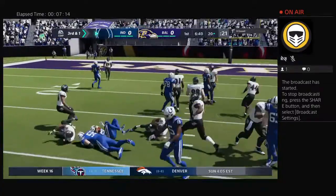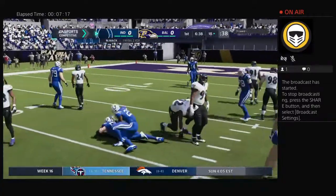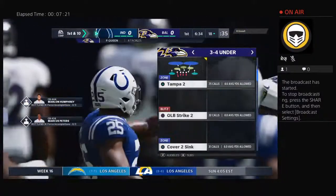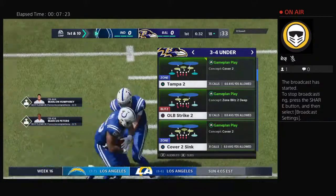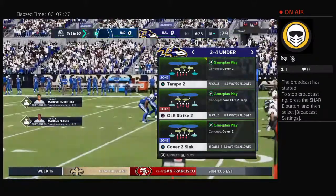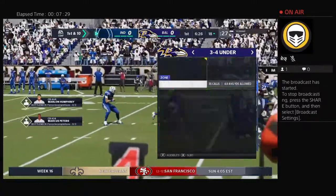Marlon Mack, his first carry of the game. And he is going to have a Colts first down. At least it appears that way. And he got it by maybe the length of a football. On the play. 1st down, Colts. Let's go, boys. Bring it up.